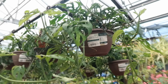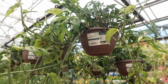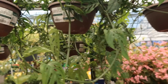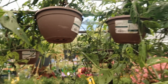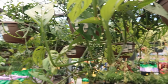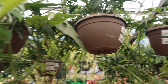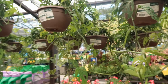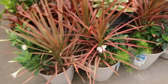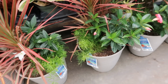We have these here. Perfect Green Home is the company. $14.98 for these hanging baskets of Adansonia. Wow, that's a good deal. It's a better deal than the trending tropicals. I've not heard of this company. But $14.98 for those. That's a good deal. We've got these, which are nice for like a porch, or at least out here in Florida.